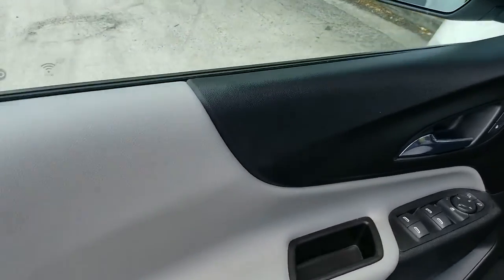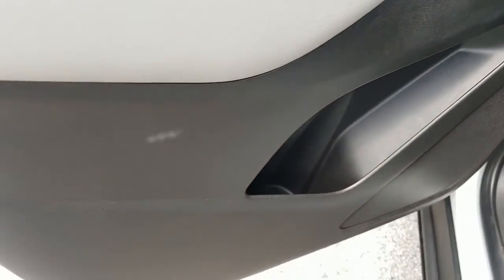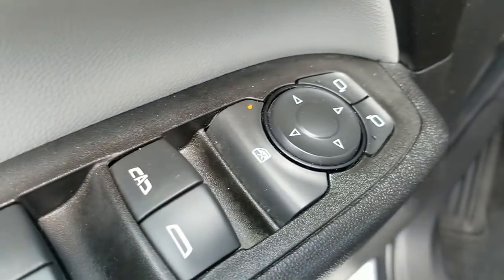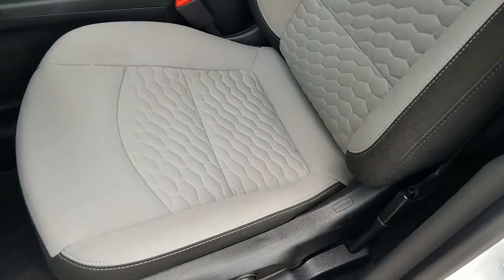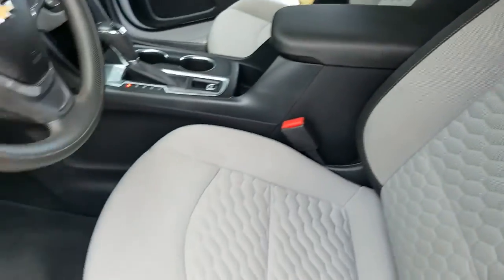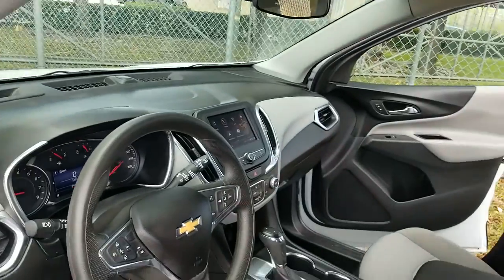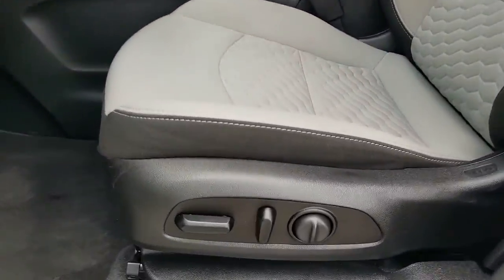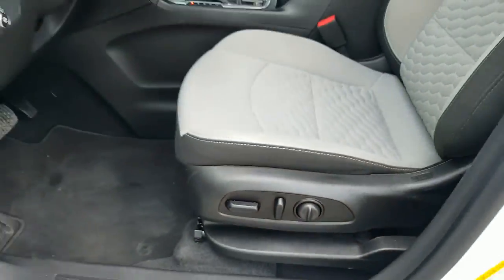Door panel's in outstanding condition. Looks brand new. Very nice shape. Clean throughout. Beautiful condition. Take a look at the controls. Really in beautiful shape. Let's take a look at the seat here. Driver side seat in the front. Amazing condition. Looks brand new. Very nice. Dashboard, steering wheel, everything looks super clean. Really in outstanding condition. And this side here has power for the driver with lumbar. Look at that. That is so nice.